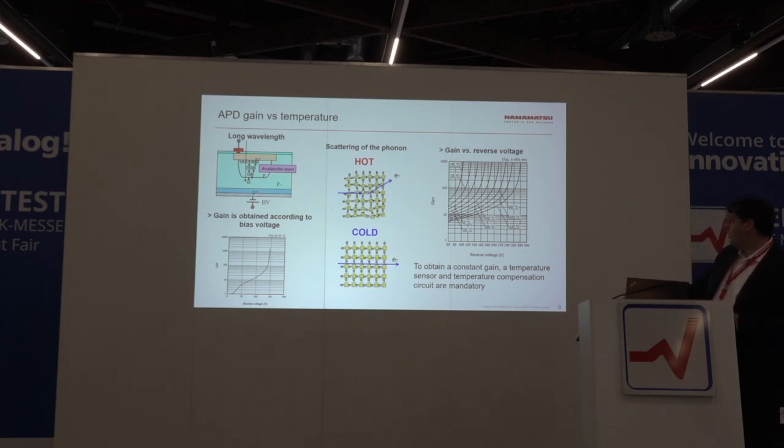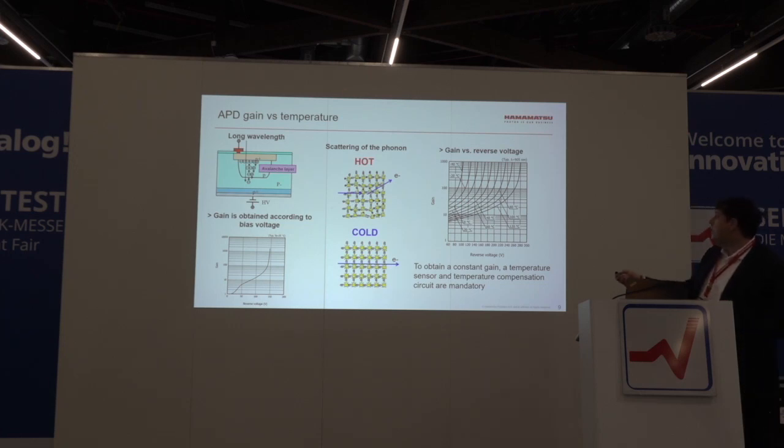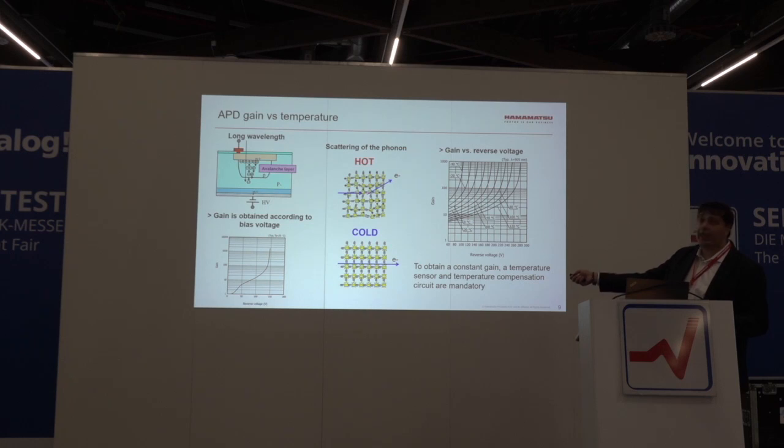It is because of the internal structure. When we have low temperature, the electrons go through the lattice without any collision. When we increase the temperature, the structure starts to vibrate, and this means there is a high possibility of scattering of the electrons inside the structure. So for this reason, we need to modify the voltage.